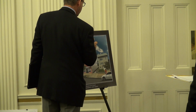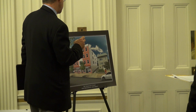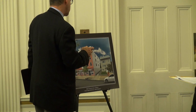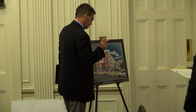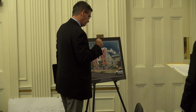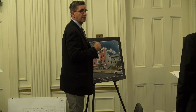The other three sides, the left side, the right side, and the rear side, will all be cement board siding. The windows will all be changed. All of the windows are going to be replaced on the building.